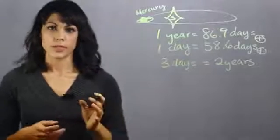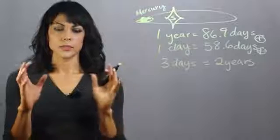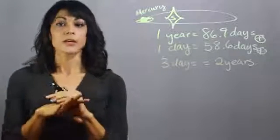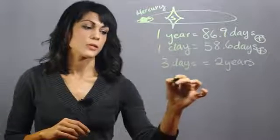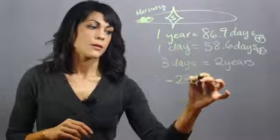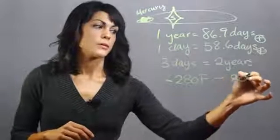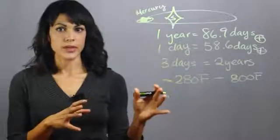What does that mean for the temperature on Mercury? It means that for 30 days one side is exposed to direct sunlight, and for 30 days the other side is exposed to no sunlight at all. That means that the temperature fluctuates from minus 280 degrees Fahrenheit to 800 degrees Fahrenheit. So as you can tell, it's very cold and it's also very hot.